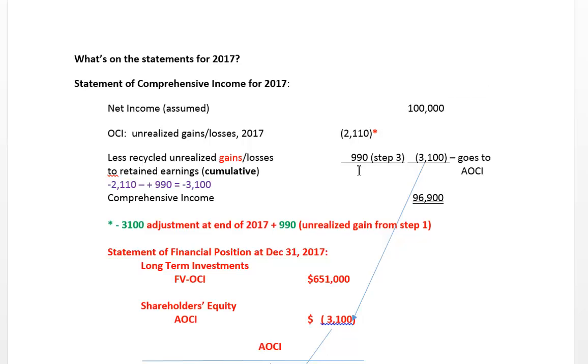How do I know that's the case? Because don't forget, at the year end, we had a $3,100 unrealized loss, and that got netted out against the step 1 unrealized gain when we adjusted the portfolio of shares being sold, which were the 3,000 shares, to their market value net of brokerage. That's where we got the 990. So at net, what went into OCI is an unrealized loss, hence the bracket of 2110, and we're going to deduct from it any amount that we recycled or reclassified into retained earnings.